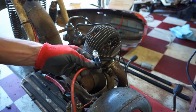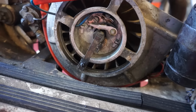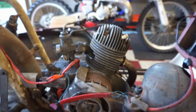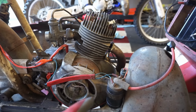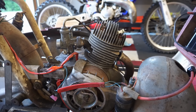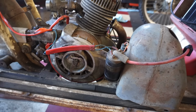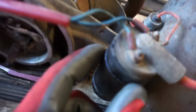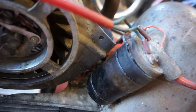What a bummer. Well, I played around with this for another hour. We tried adjusting the point gap, cleaning up the points again, tried a different plug, and nothing's working. It's continuously sparking, and then it loses spark, sparks, loses spark, and continues to do that no matter what I do. So I'm blaming that coil. I think it just overheated. I don't know if it was the first ride that overheated that thing or what, but yeah, I think that failed.